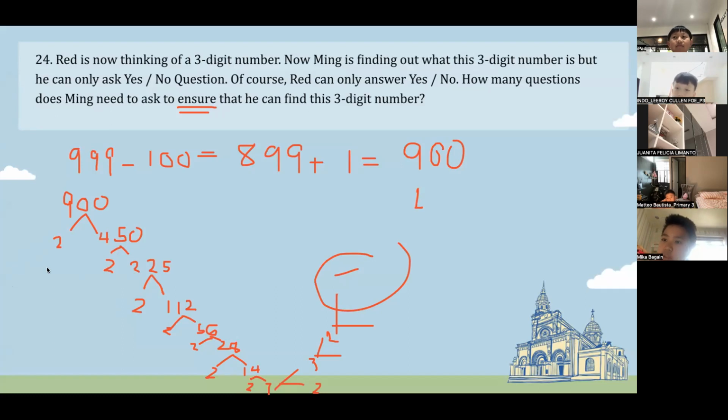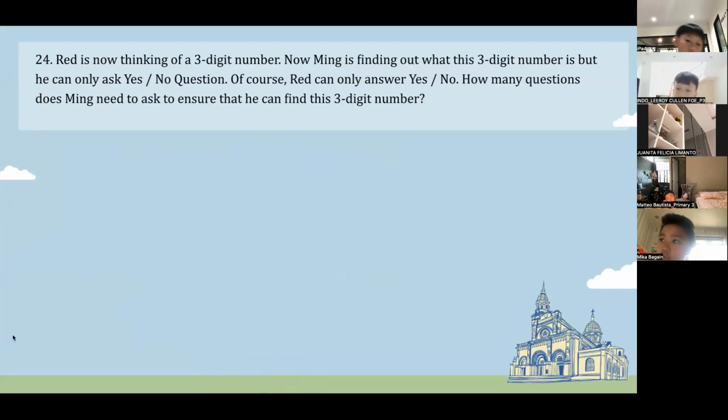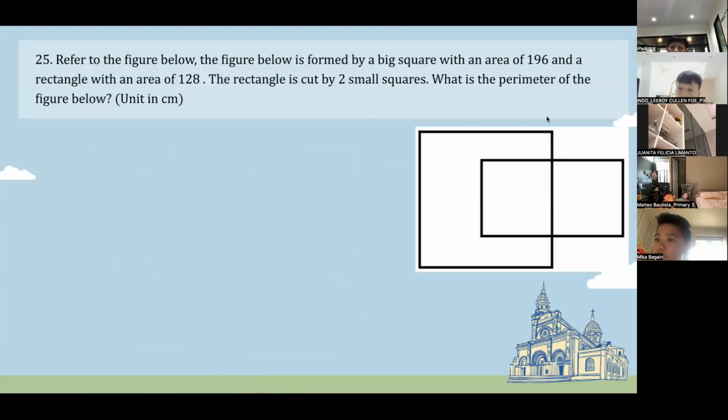Okay, let's just try to explain further. So let's see where we can. So the answer is 10, okay? So this one's quite easy. So I'll just read it, okay? So refer to the figure below. Are you guys open for it to be extended?